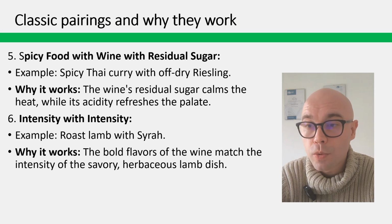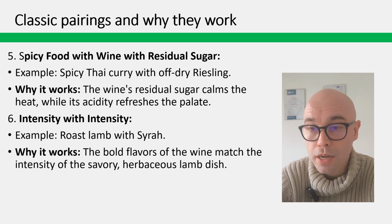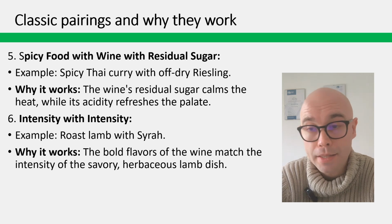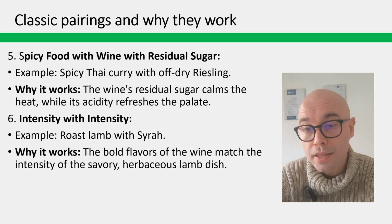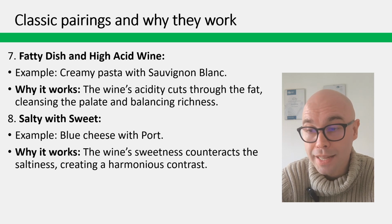Spicy food with wine with residual sugar. Example: spicy Thai curry with off-dry Riesling. Why it works: the wine's residual sugar calms the heat, while the acidity refreshes the palate. Intensity with intensity. Example: roast lamb with Syrah. Why it works: the bold flavors of the wine match the intensity of the savory, herbaceous lamb dish.